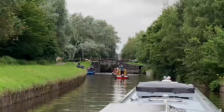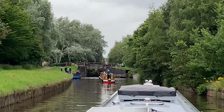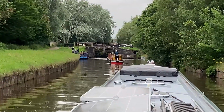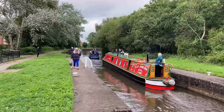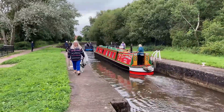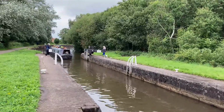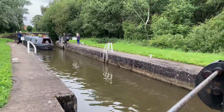Arrived at the first of the Wigan locks. Two of the four boats that were ahead of us are waiting to go up. It's a double lock, so hopefully they'll go through and then it'll be our turn. It's the first of our Wigan locks. This is Poolstock lock number 2. Boat coming in, and then when he's come out we can go.